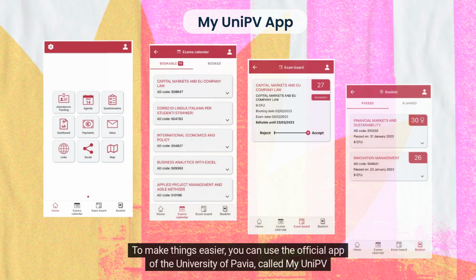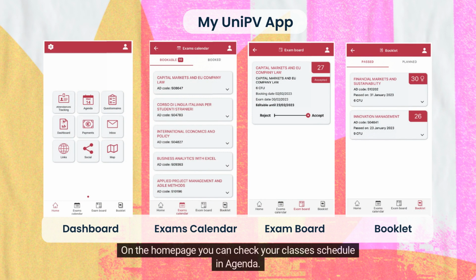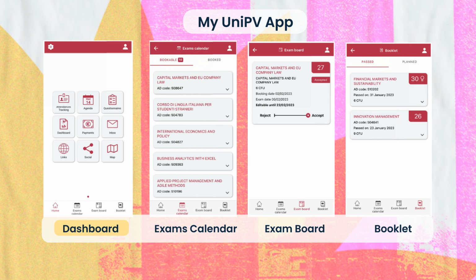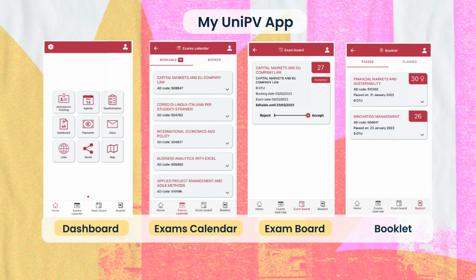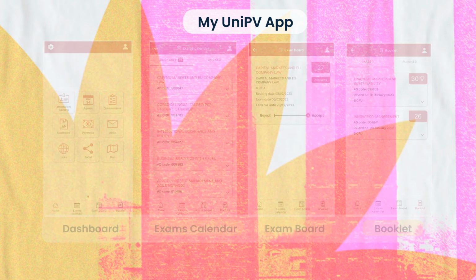To make things easier, you can use the official app of the University of Pavia, called My UniPV. On the homepage you can check your classes schedule in agenda, while the dashboard lets you review your academic performance, credits earned and your overall average. You can also view your exams calendar and book the exams you want to take. Check the grades on the exam board as soon as they are published and accept or reject them as per your choice. The booklet allows you to see the registered grades of the exams passed.